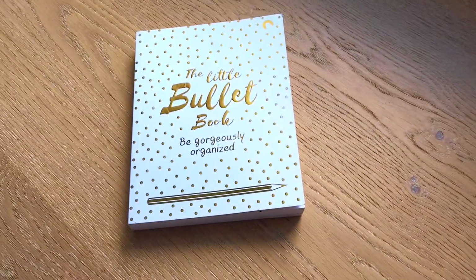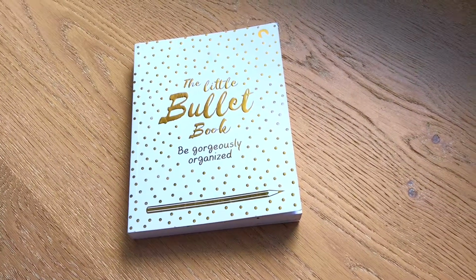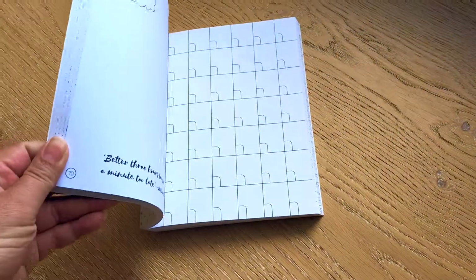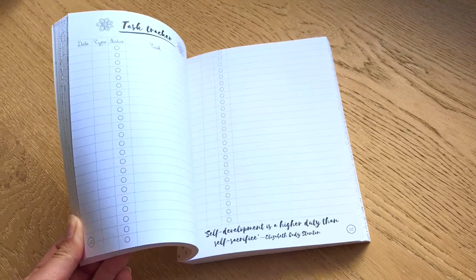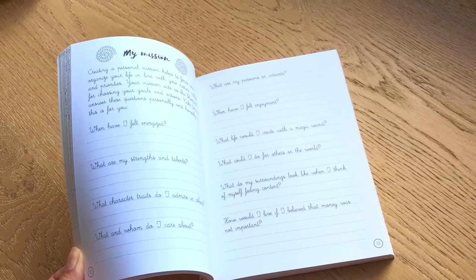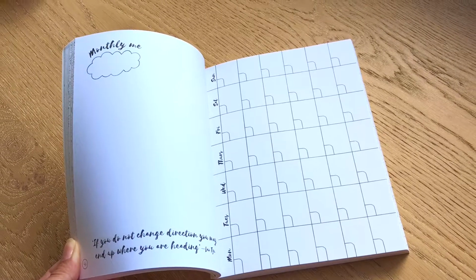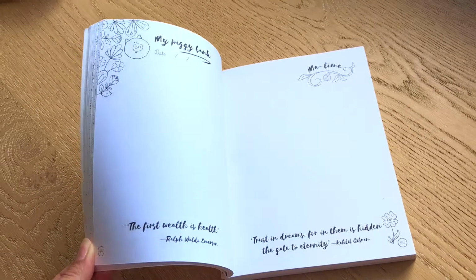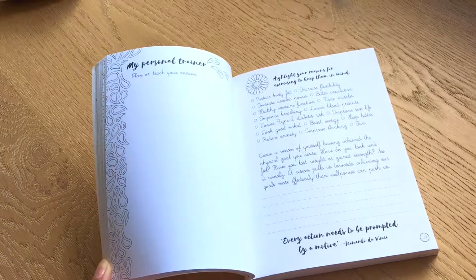This one I don't really use, but I'm showing it because I think if you're still overwhelmed but you really want to get into bullet journaling, you could consider this one. And it's all pre-planned. Everything is pre-printed. There aren't any blank pages. There are collections. There are mission pages. There's a monthly me and a monthly calendar. So 12 of those for you to go through. It's all undated, so you can start it anywhere in the year if you wanted to pick this up.